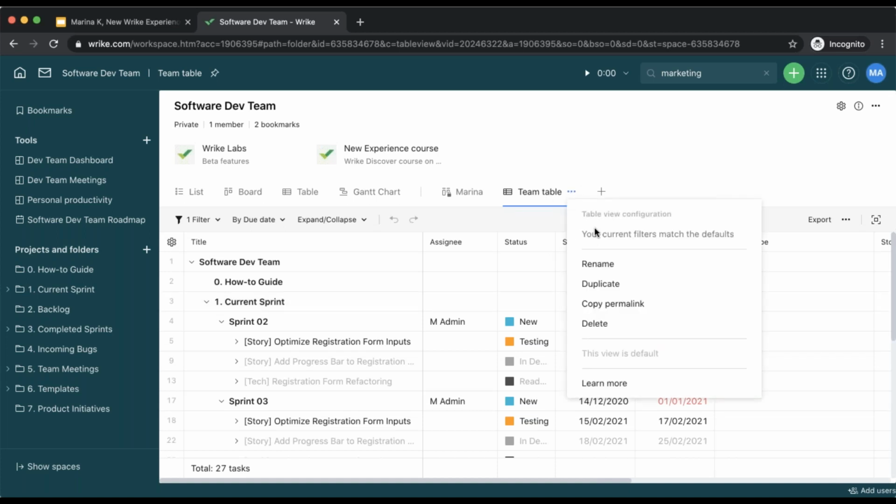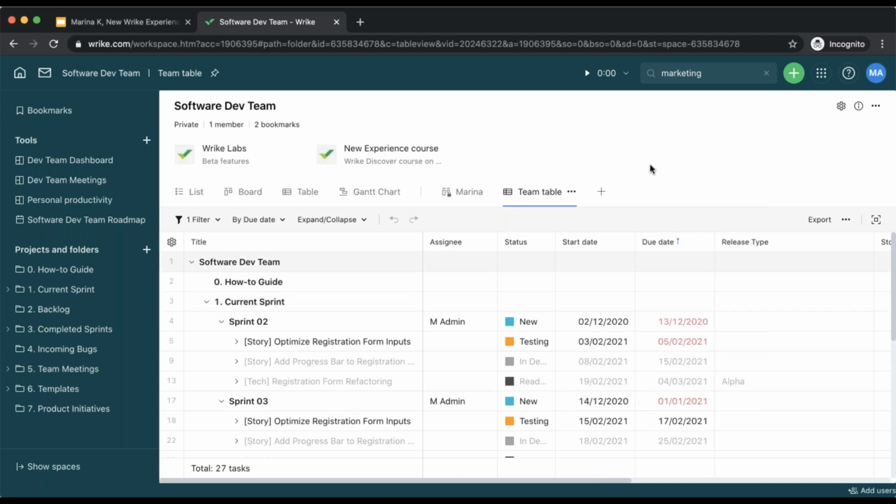Also, if you click on the three-dot menu button, you see an option to copy a permalink to this view. As you know, most items in Wrike have permalinks, unique links that you can send and share with your team members. It can work for tasks, folders, projects, files as well, and now the custom views.